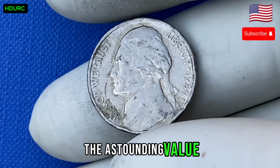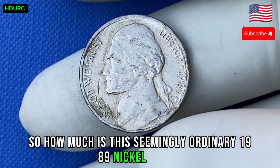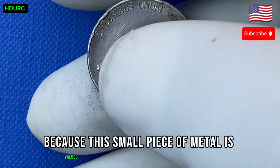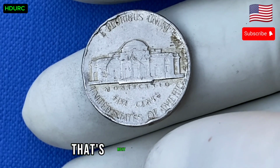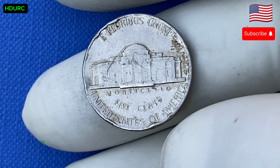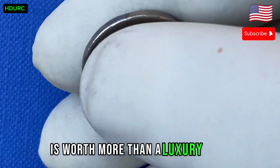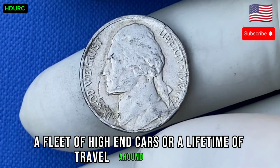The astounding value. So, how much is this seemingly ordinary 1989 nickel worth? Hold your breath, because this small piece of metal is valued at an incredible $700,000. That's right, this tiny coin, which many people wouldn't give a second glance, is worth more than a luxury home, a fleet of high-end cars, or a lifetime of travel around the world.